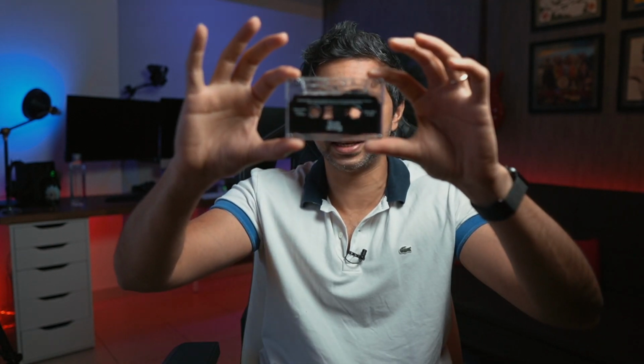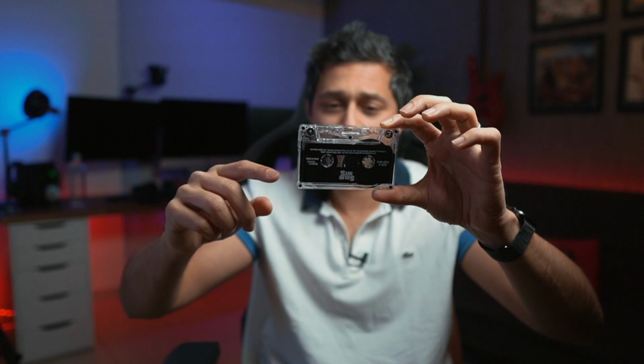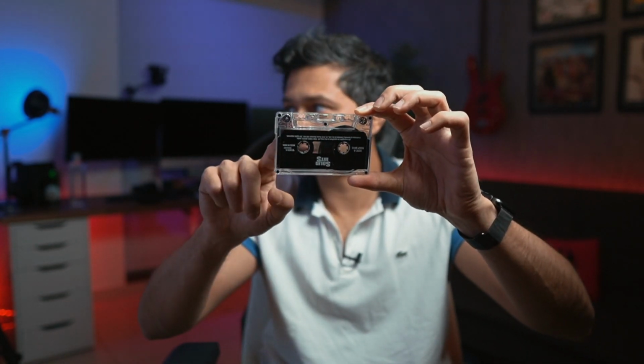So if you guys don't know how cassette tapes work, this is what a cassette tape looks like. And it has this tape which is inside it, which is wound. So if you want to be at the beginning of the song, you'd want this whole coil to be on this side.